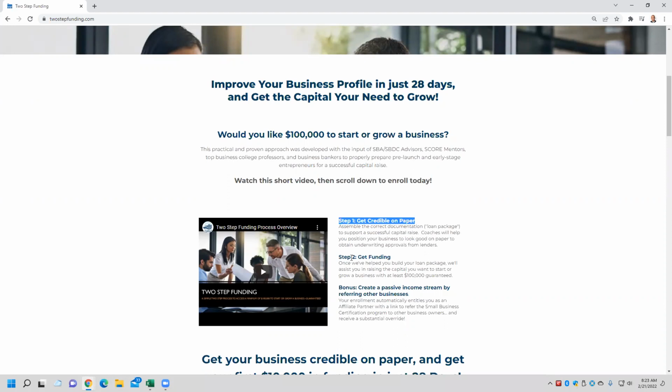And then for those clients that are a good fit, we take them on into step two and go help them get funding. And that funding could be as much as they want and they qualify for. When we talk about 100,000, that's the guarantee that we make. But if they want more and they qualify for more, of course, we'll continue to help them. Let's say that you're charging just a simple 10% performance fee. Well, that's an extra $10,000 in your pocket for every $100,000 capital raised.